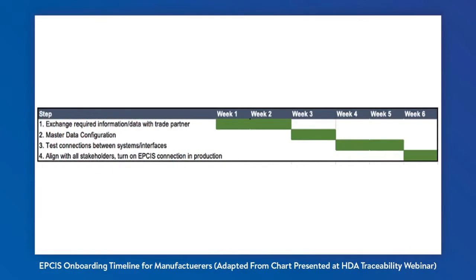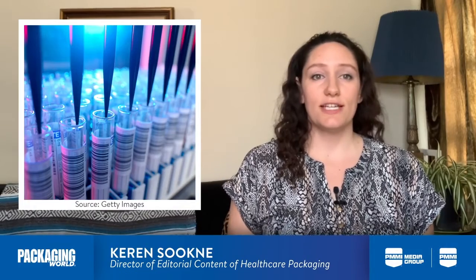So let's say you're a manufacturer and you want to start sending EPCIS files to your distributors. A happy path or best case scenario for the onboarding process can take 6 weeks, with exchanging data, testing, and moving to production. Now, if every distributor needs to onboard with every manufacturer they trade with, you can see why the 2023 deadline feels like it's coming up very quickly.